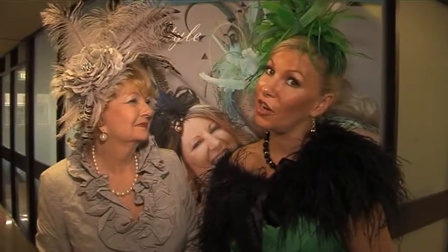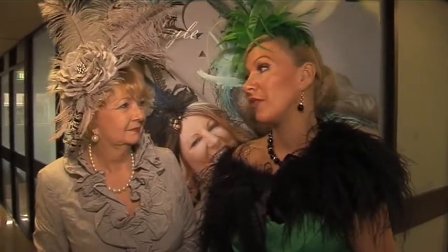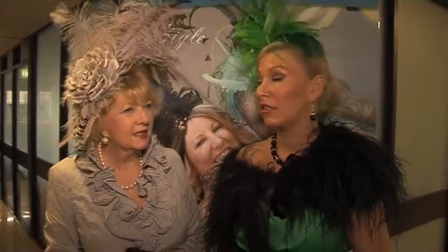I love Stephen Jones. Everyone knows this, but I've got to add, for the people that don't know, Stephen Jones does the millinery for Dior, doesn't he? He does. He does the hats for John Galliano, and his hats this season for Dior are just divine.